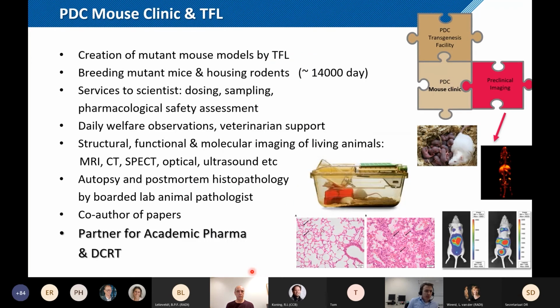Then a bit of a different facility is the PDC Mouse Clinic. It's really, I say, a key enabling facility, which really, together with the associated transgenesis facility and the preclinical imaging facility, really enables animal models to be studied in the translational research. So I think they're essential to the well-regulated animal studies at LUMC.